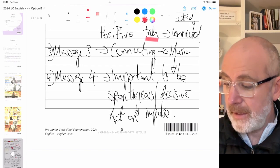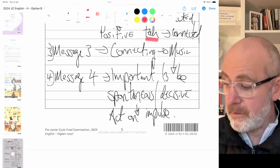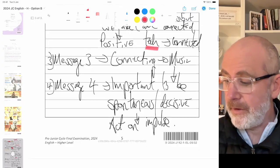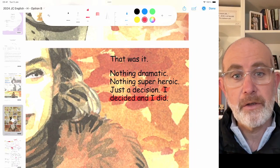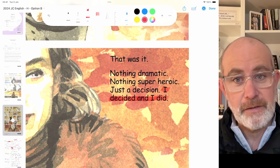I thought that the last point was a good one as well. That the message is to be spontaneous, to be decisive, to act on impulse. In other words, at the very end of the passage, the narrator says, nothing dramatic, nothing super heroic, just a decision. I decided and I did.